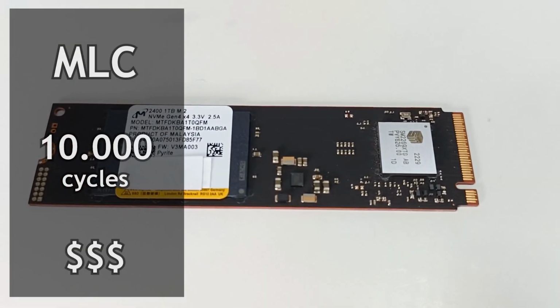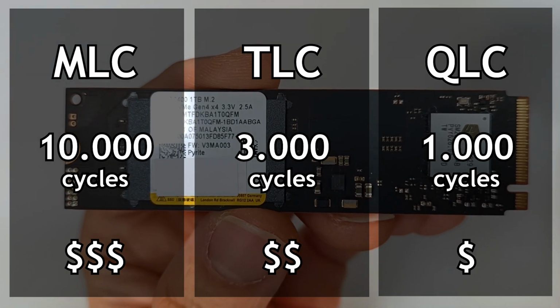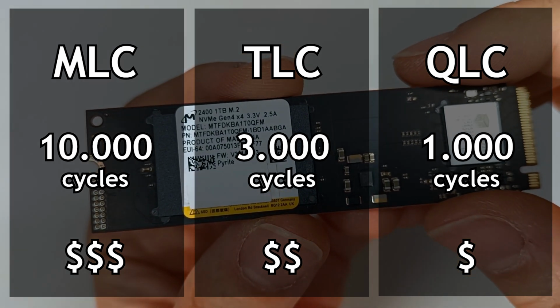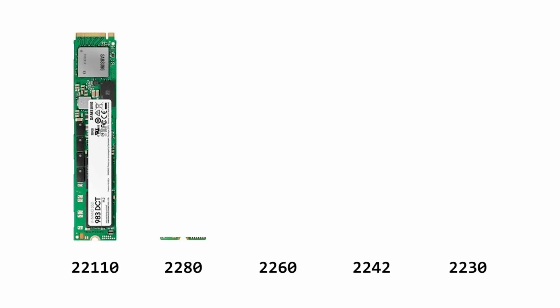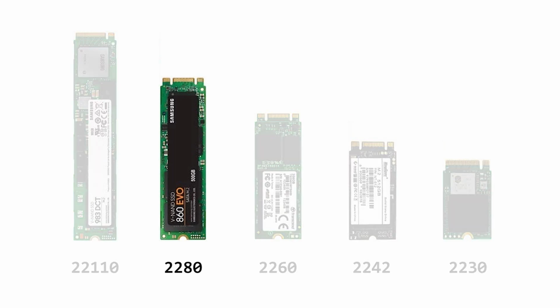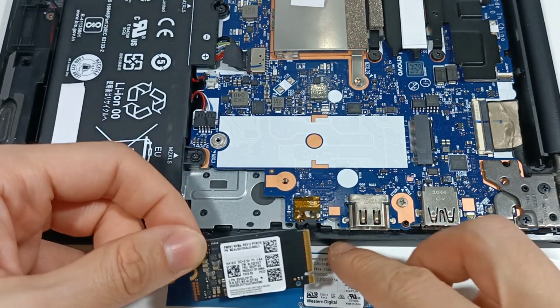The type of memory is also important. An SSD can have flash memory of the type MLC, TLC, or QLC. In summary, QLC memory is cheaper but will wear out more quickly, while MLC memory is more expensive but more durable. The other characteristic is the size of the SSD module, because an M.2 SSD can have a format of 2230, 2242, or 2280. The most common size is 2280, which is 22 mm wide and 80 mm long.